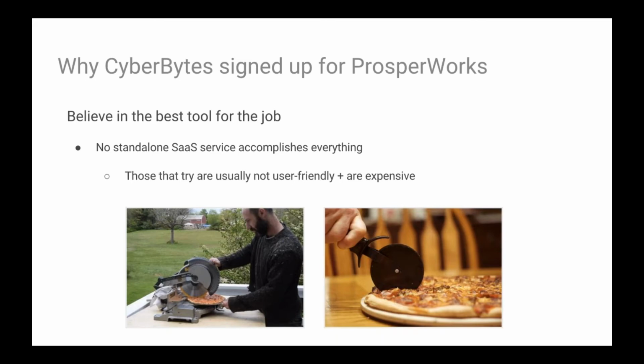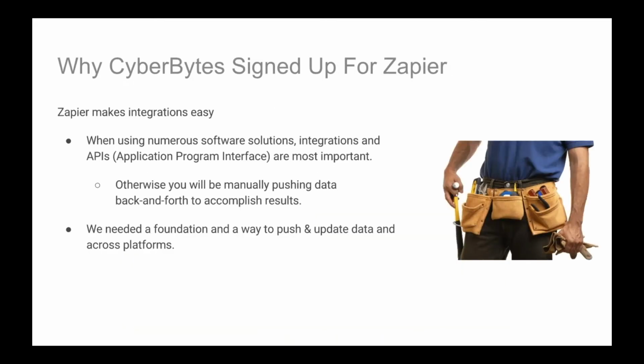So now that we're done with this very cheesy analogy, great. We have a bunch of awesome tools. What the heck do we do with them next? So that's where Zapier comes into play. So why did we sign up for Zapier? We see Zapier as kind of the utility belt of SaaS software.